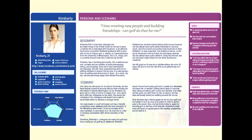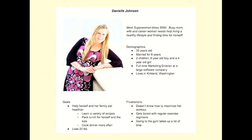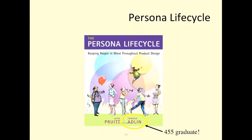And they keep asking this person, what do you think about this design? And then they crawl in the head of that person, looking through that person's eyes after creating them, and say, ooh, she isn't going to like this. And so that is the use of a persona. And it turns out there's a great book, actually written by one of my students here, Tamara Adlin, called The Persona Life Cycle, that talks about using this method.